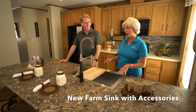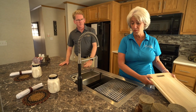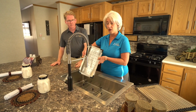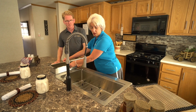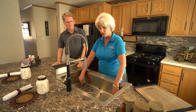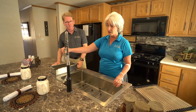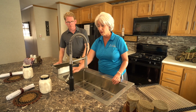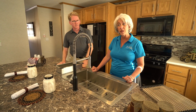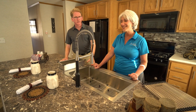So I want to show you this brand new farm sink that the manufacturer has made available. It comes with all these pieces, this cutting board, this beautiful rack, this draining colander. It's got this amazing piece in the bottom. This now is bigger than their original farm sink that they had available, and it's got this whole new system that makes it easy to wash and spray, and it's a really beautiful new design, very crisp, very clean, very contemporary. So this is exciting because this is one of the options you can add to any of your homes. It's all stainless steel construction.